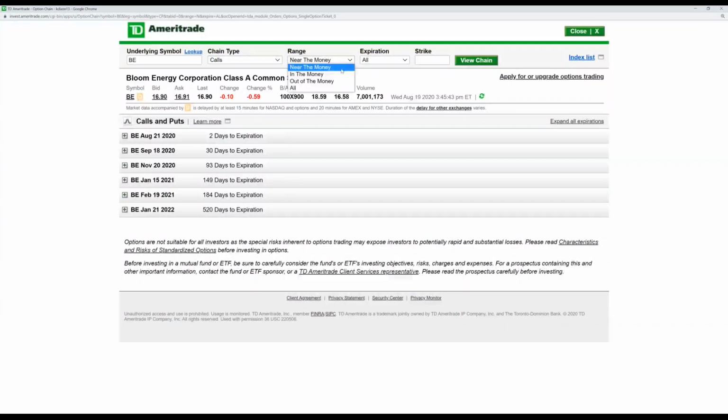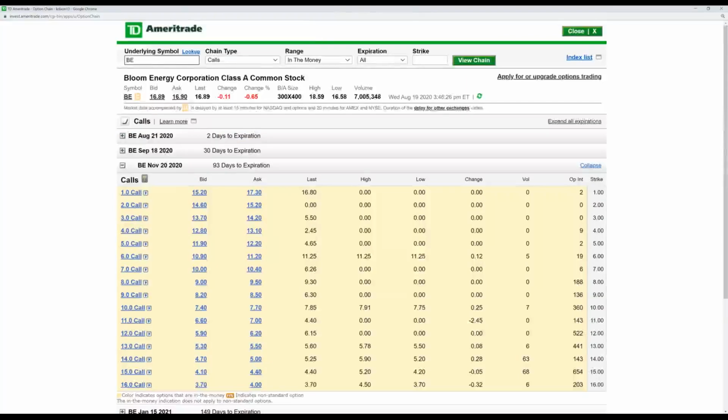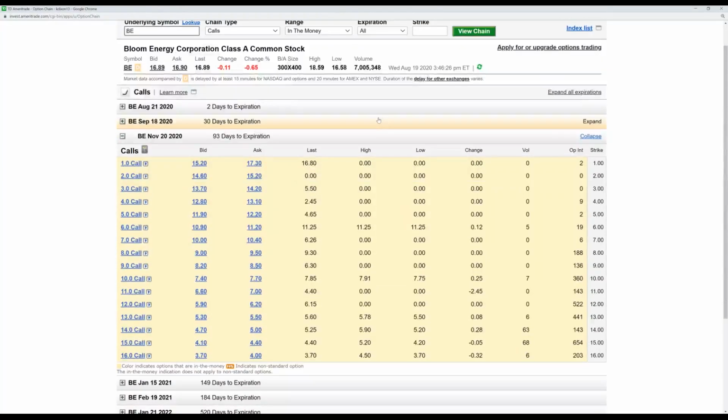You choose your contract month. So that's where the time rules came into effect. This is a trade off the daily time frame. So we've got September, and then we have November expiration. We're looking for a minimum of 60 days time, and we don't have that in September expiration, so we're going to go out to November. These are your November call strikes, and these are your November call strikes that are in the money.